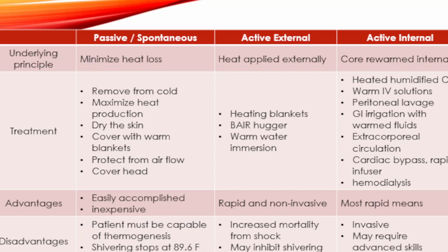Active external is going to be heating that patient externally, whether that's with heating blankets. We can use our bear hugger as your peer had helped us out in the use of, and we can use warm water immersion, so dunking them into warm water, which is basically like hot tub temperature, anywhere from like 99 to 104 degrees.